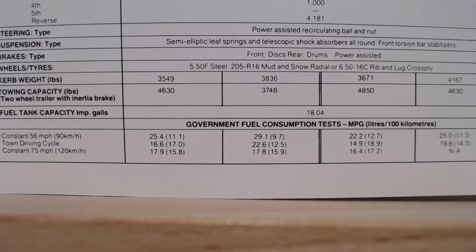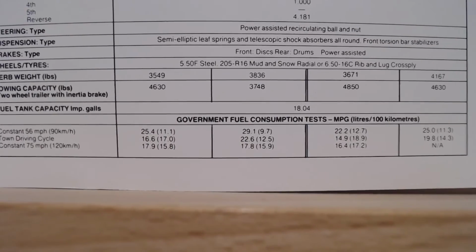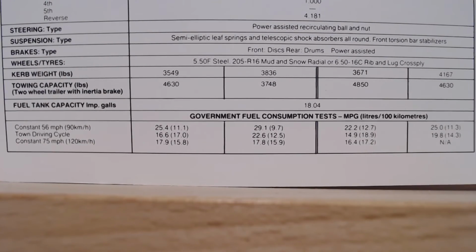So not fantastic, but even the diesel wasn't great. Long wheelbase diesel, constant 56 was 25, town driving was 19.8. Having said that, I did have a Land Rover Defender 2.5 litre turbo diesel with the 300 TDI, and I must admit, it used to get 25 no matter what you did. And obviously the short wheelbase on this side is doing things slightly better, but still that petrol is a thirsty vehicle for the UK roads.